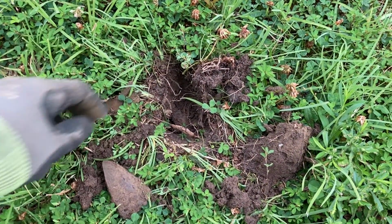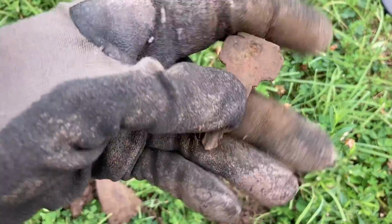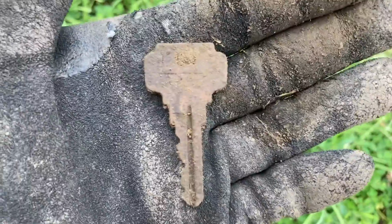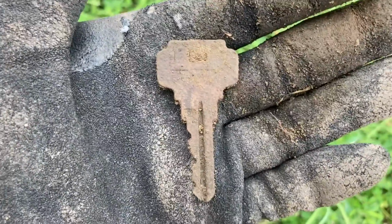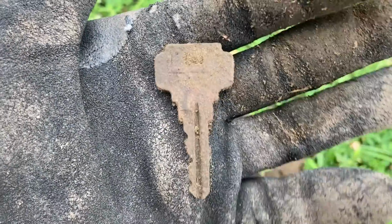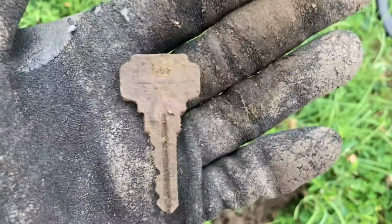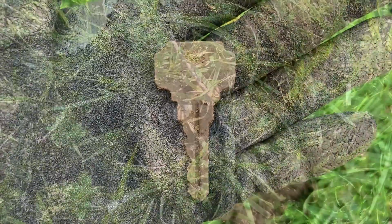Well, no hunt is complete without one of these. I just got myself another key. Looks like a house key. So some poor person years ago went home and realized they didn't have their key and had to find another way to get in the house. So we'll take it. Let's keep hunting.